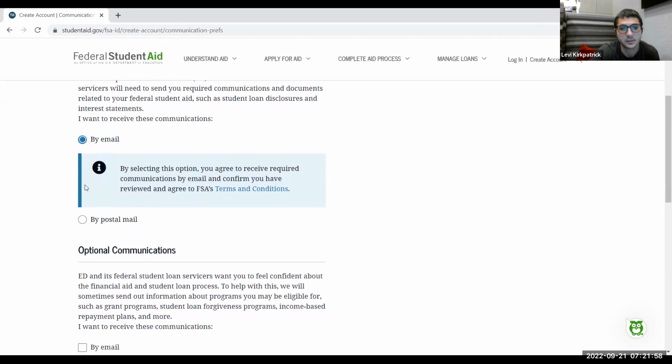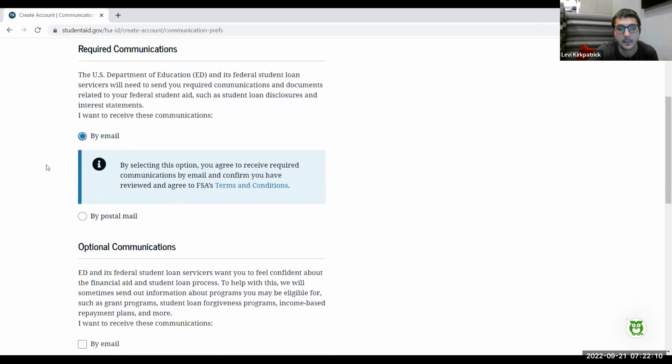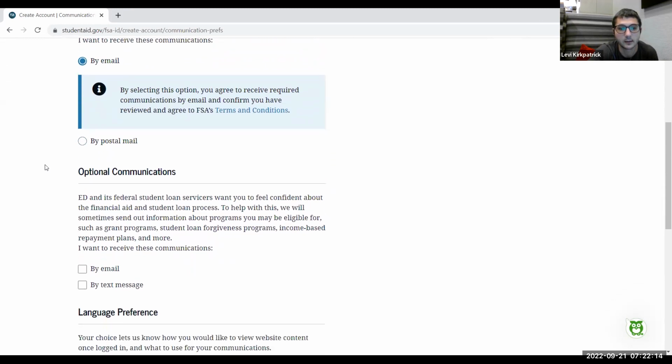So you have two options with that. You have postal mail or by email. If you do have an email, we encourage you to use that option. It can be much quicker and you're going to receive that information more efficiently. If you do need to use postal mail, that is an option as well.